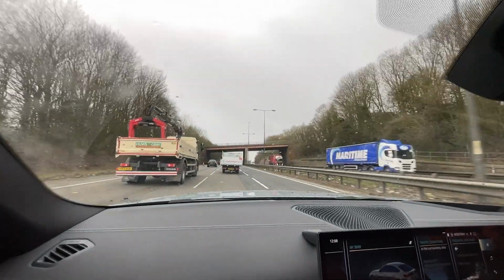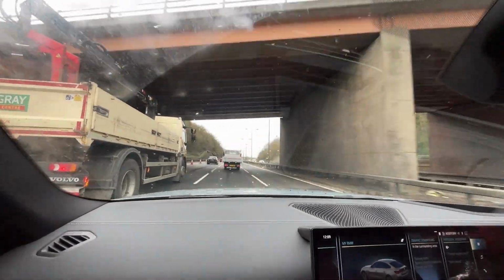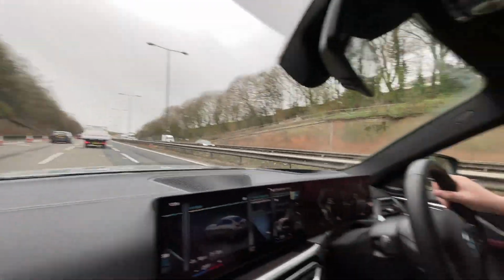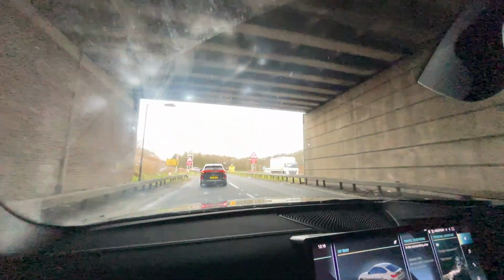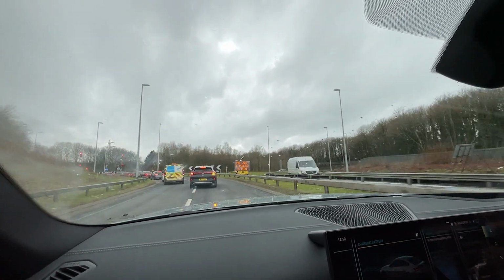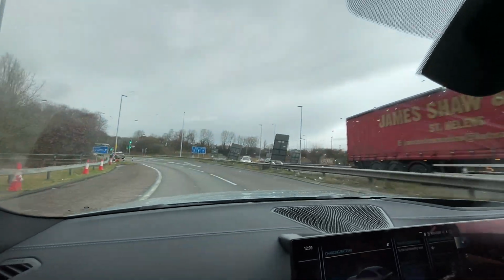The thing is, I've not backed off either. I'm still accelerating, so the regen's going up, even though I'm accelerating. So it must be because I keep backing off periodically. Well, it corners well. It does indeed. It's glued to the road. Oh, you could have lots of fun in this. Now we're back up to 155.